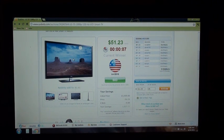Also, it may say that you have 1 bid left when you don't, so try to keep track of when you're on one after you did your second bid. That's another thing you should keep in mind.